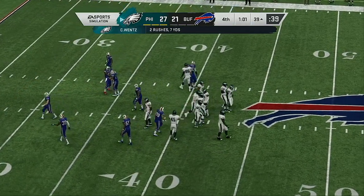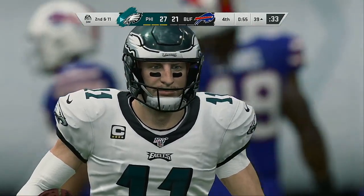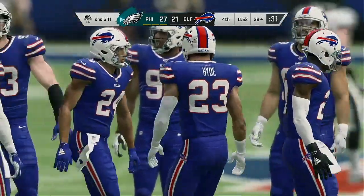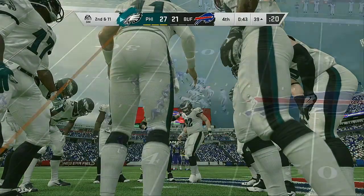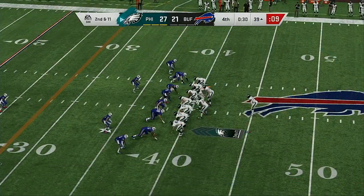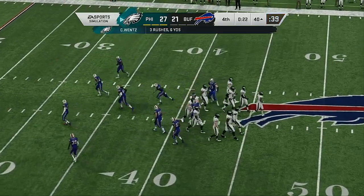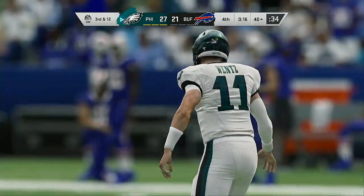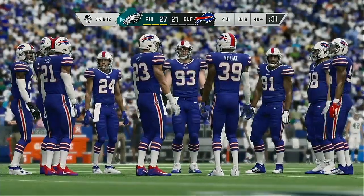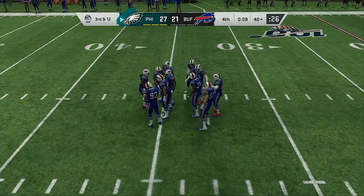The Eagles in the victory formation as they take a knee. Wentz with a kneel down, and that will be the final act of this game. Partner, they took a knee to finish this one off. To me, that's the only thing they lost in the fourth quarter. How about that comeback? Yeah, trailed coming into the last frame. Got it done, taking the knee.